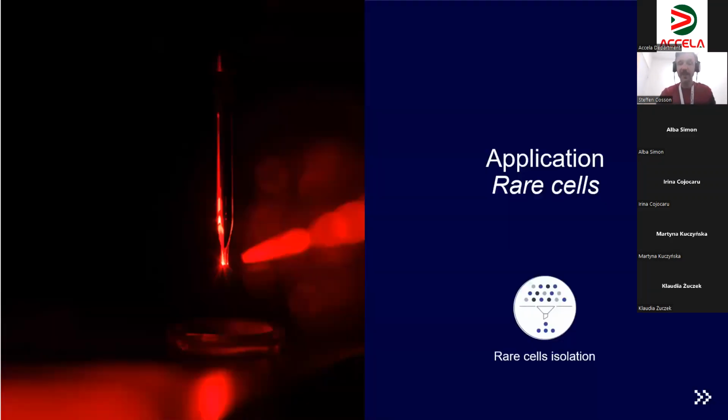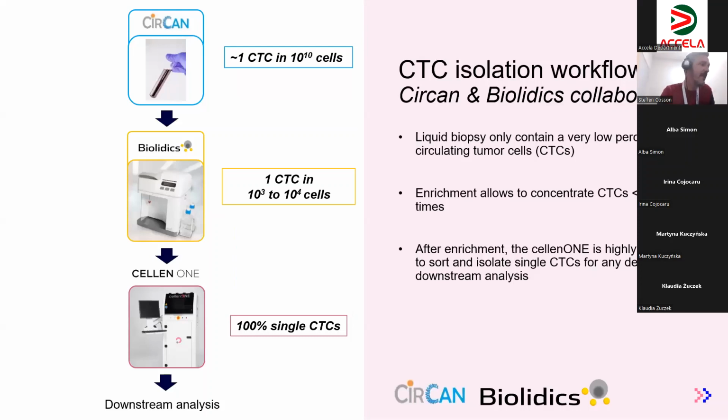Yes, that's all right. Another set of application that our customer use the cellenONE quite a lot is for rare cell isolations. So in the first example, what we have is liquid biopsies taken from patients who possibly have cancer, and looking at isolation of CTCs, circulating tumor cells from the liquid biopsy, typically a blood sample. The amount of CTCs you have in there is very low. So typically you would have 1 in 10 to the power 10 cells of interest.